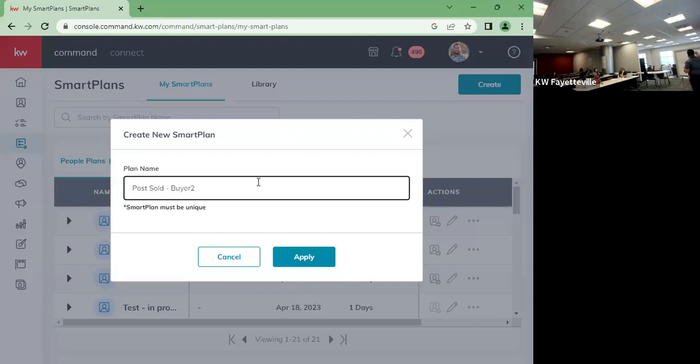So this is going to be the post-sold buyer plan. So day 1, day of closing, you want it to automatically send out: congratulations on purchasing your home.